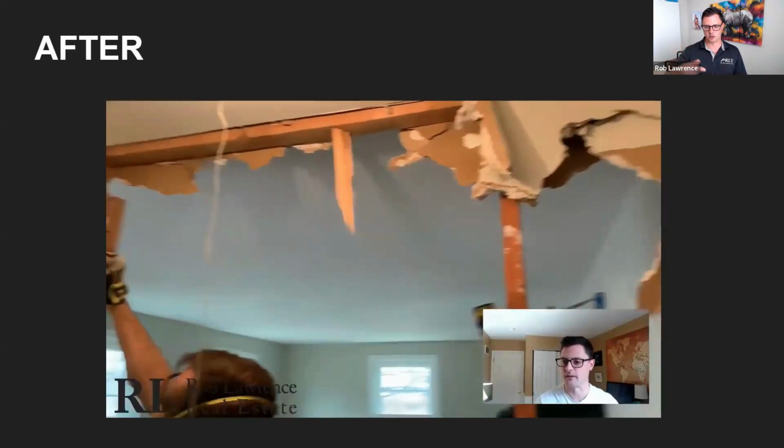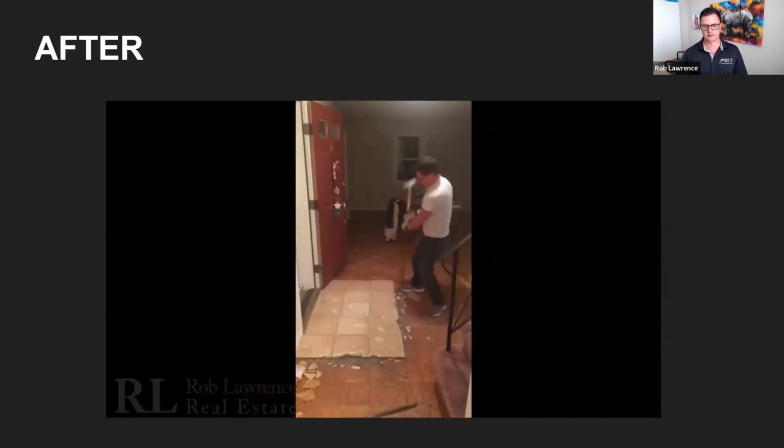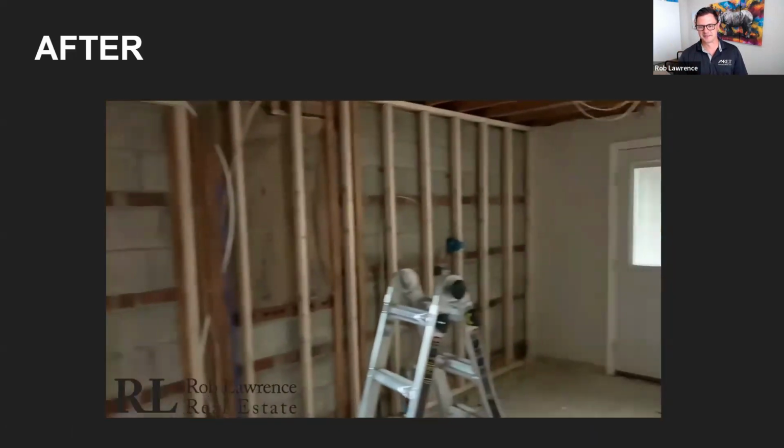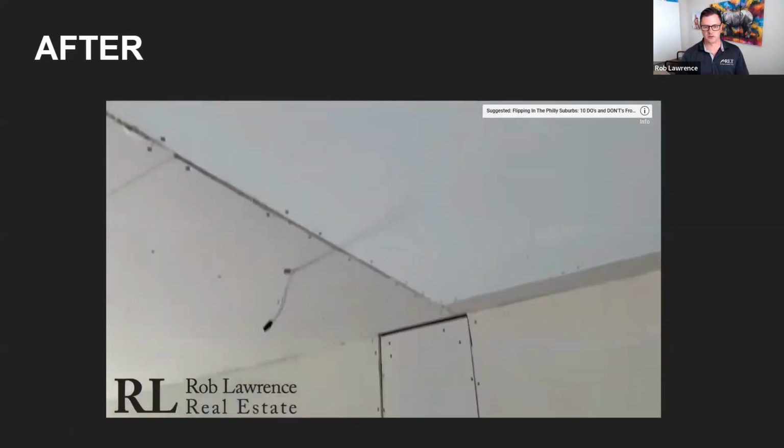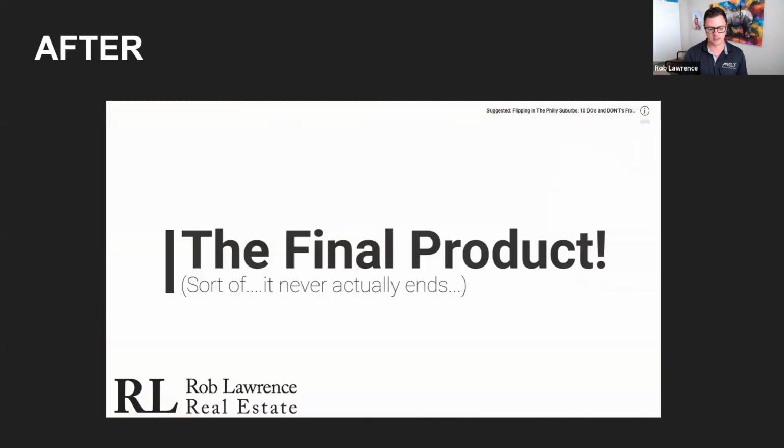And we ripped out a closet. We put a bathroom in there. We opened up the doorway. That's me, smashing stuff. You don't have any anger issues when you're done with one of these. I re-drywalled everything, took out all the walls, and opened the kitchen way up. So you'll see that in a second here.